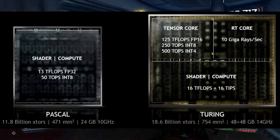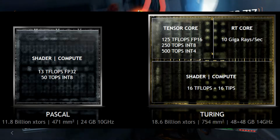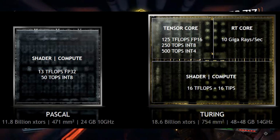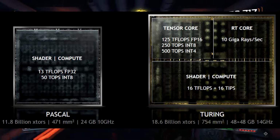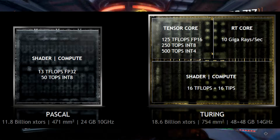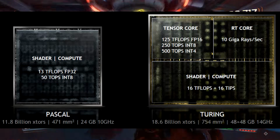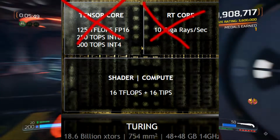Now in this case, Turing is twice as large as it should be, because half the die is taken up by RT and Tensor cores to give us ray tracing. Now as far as NAVI goes, there doesn't seem to be any ray tracing on it, or any Tensor cores, which dramatically reduces the die size it would take.